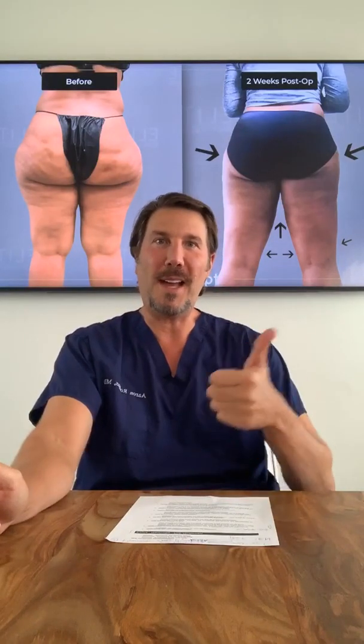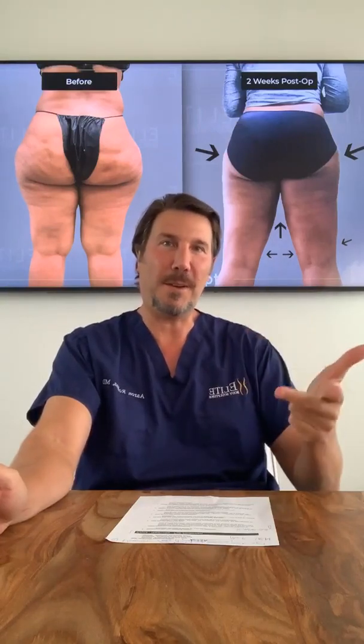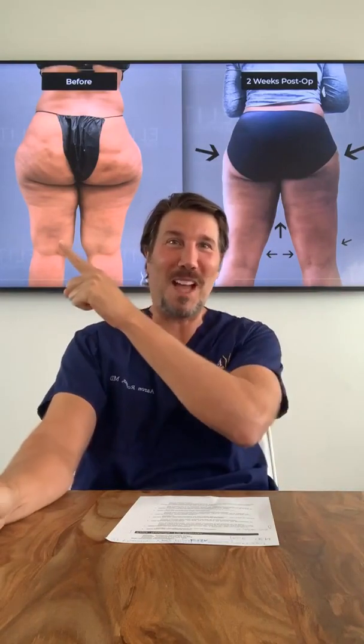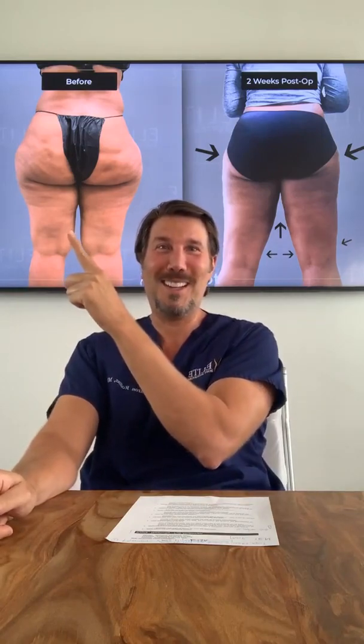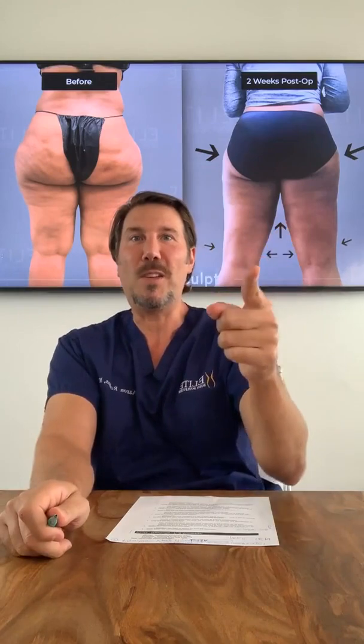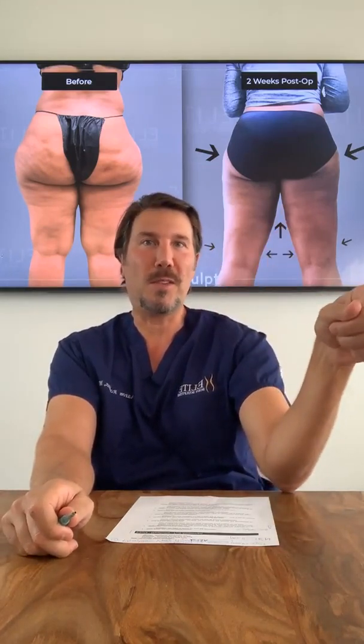Behind me, we have a picture of Lisa. We did Lisa's inner thigh, knee, and outer thigh, what we call full legs, 2 weeks ago. And I am overjoyed to show you her results. So obviously, this is her before, and here's her saddlebags. We have saddlebags, inner thigh, and knee. What you can see, we put arrows to show the result.